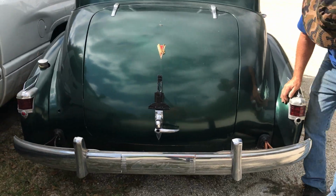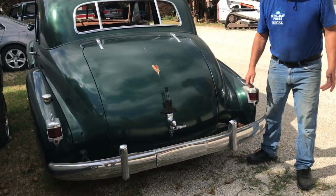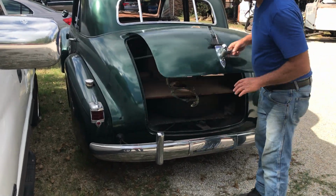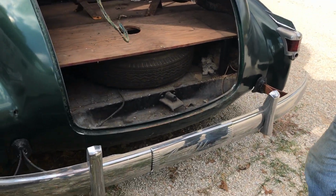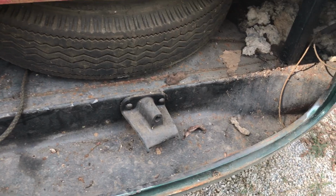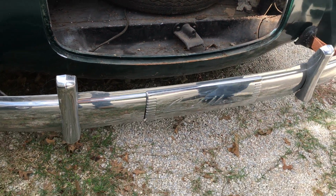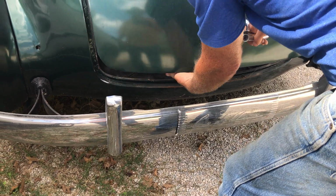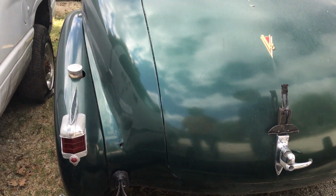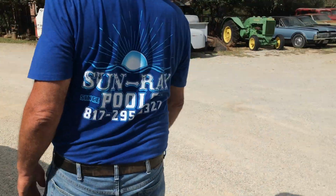39 Cadillac Sedan. Deville probably. I don't know if they called them that yet. I'm not sure what they call them. But it's definitely a solid car. You see the trunk's nice and clean. Somebody brought it up to almost restored and never finished it because he got old and probably died years ago. Years ago. So there'll be no haunting.